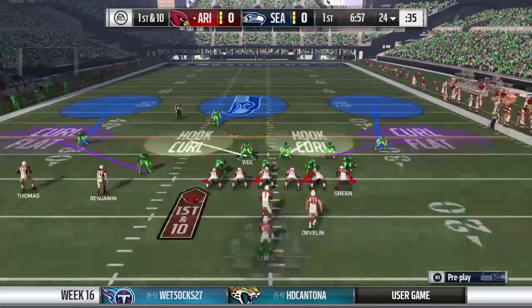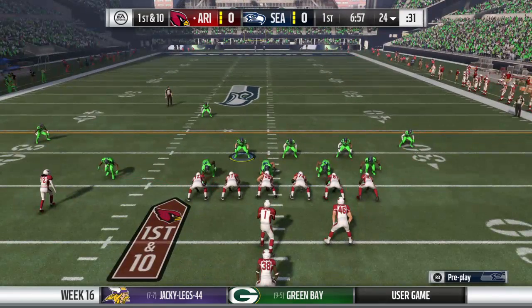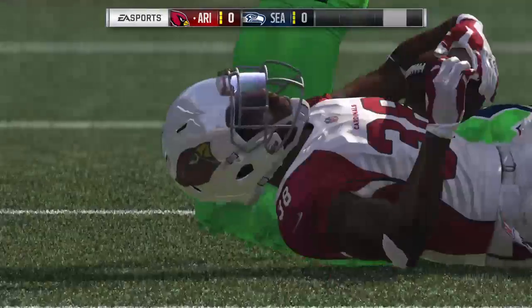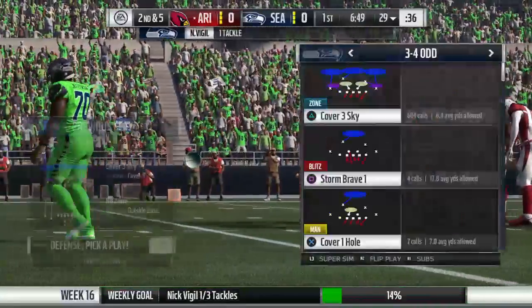They come up in an offset I. Now a carry for the shifty Dion Lewis, and he's able to plow forward up to about the 29, just shy of the 30.